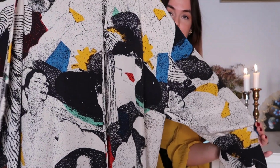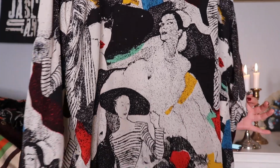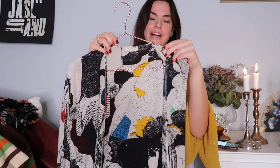I don't know if you're able to tell, but the pattern is basically just some lovely, fancy ladies wearing lipstick. It's all over the pattern with yellow and blue and green and red accents, with this really special pattern. So I really wanted this because it's just so special. My initial thought when I got this was that I wanted to wear it as a robe in the morning, wear some nice lingerie underneath, and just wear it as I get ready to get up and leave the apartment. Not that I do that too often these days anyways.